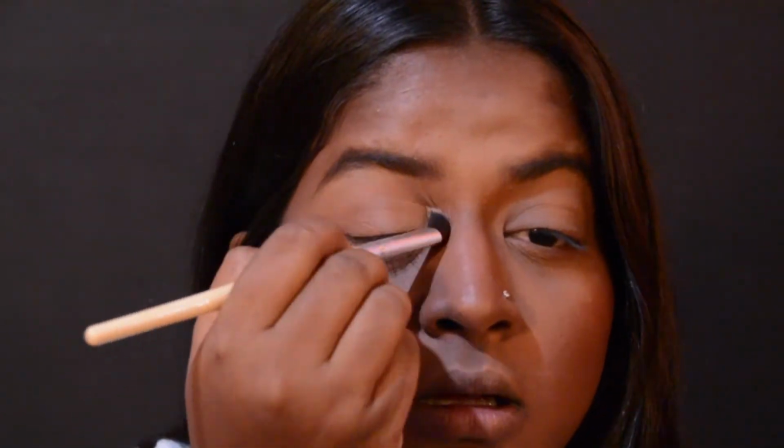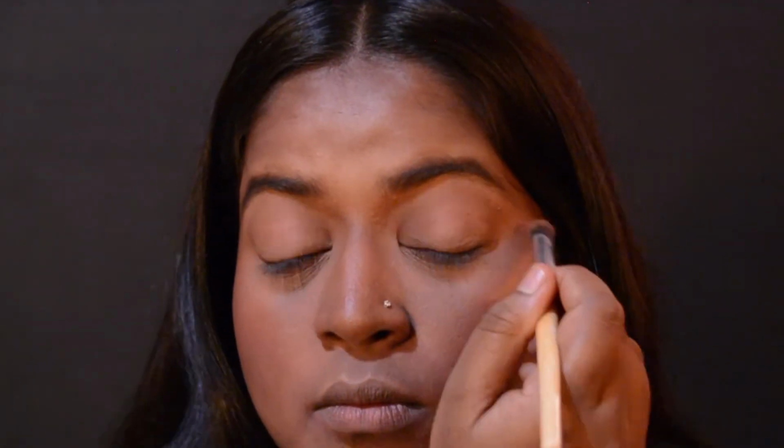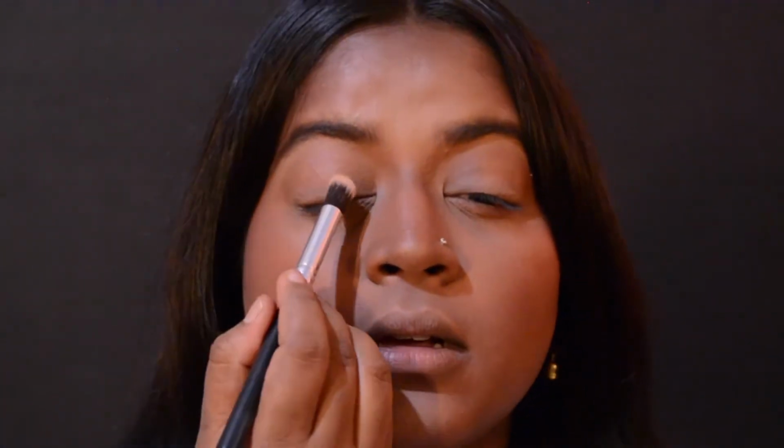For my eyes, I'm going to go back first to this brown shade, and I'm going to put this in my crease. I'm going to add my face powder just on the lid where I did not apply the brown lipstick.